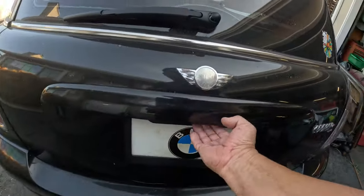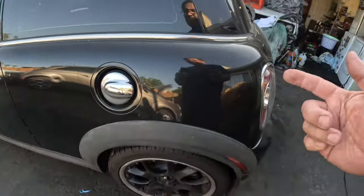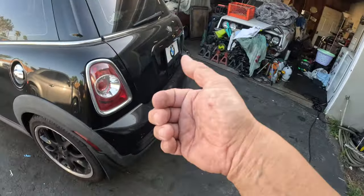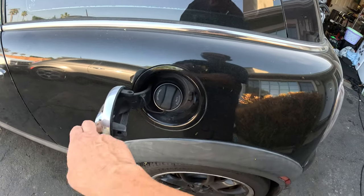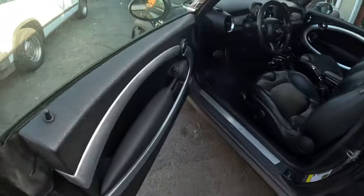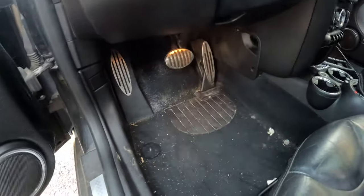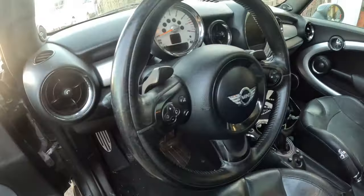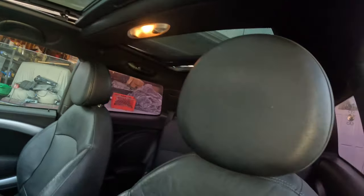The usual, all the minis. This doesn't work, but it does pop with the remote, so that's good. I always thought these came off, but it's just the cover. Wow. All right. Here's the driver's side. Like I said, it's got 137,000 miles on it. Yep. It's clean. I like it.